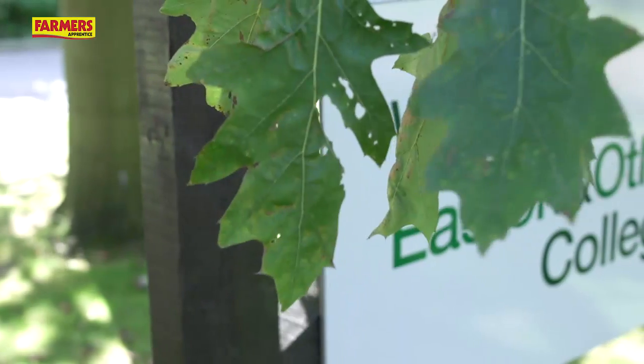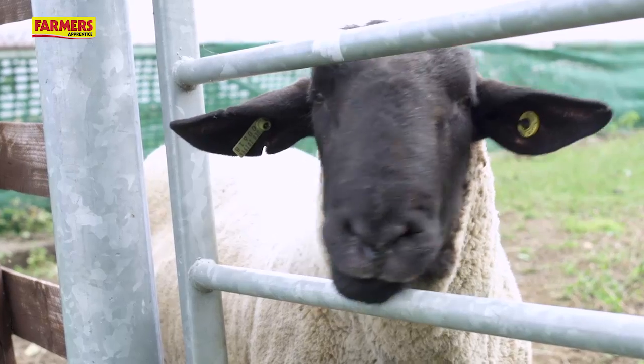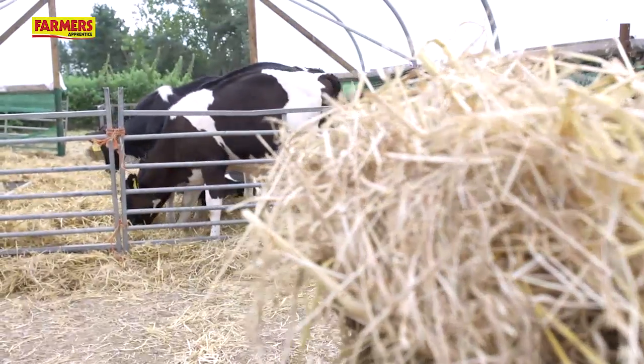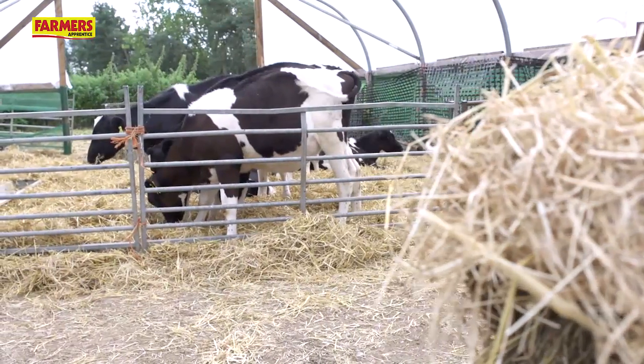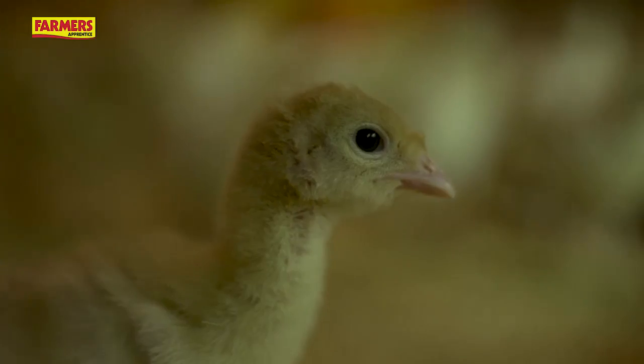Although agriculture is a very technical subject, there's a lot of fun to be had as well, and it's a really good industry to be in. Hopefully there'll be a lot of people watching this that are not involved in agriculture at the moment who will want to come into the industry, bring the skills they have and develop new skills and take those into the industry to take agriculture forward. The Farmers Apprentice is a great opportunity for us to showcase our facilities to a national audience.